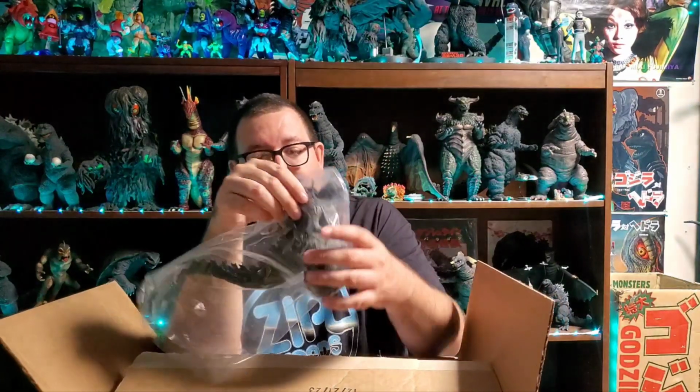The Kamada-kun, I don't even know the proper names. The one that's more tannish and like a snake, and then you have the one that's more upright, that's more red. I pretty much took those down off that shelf to make room for our boy -1 here.